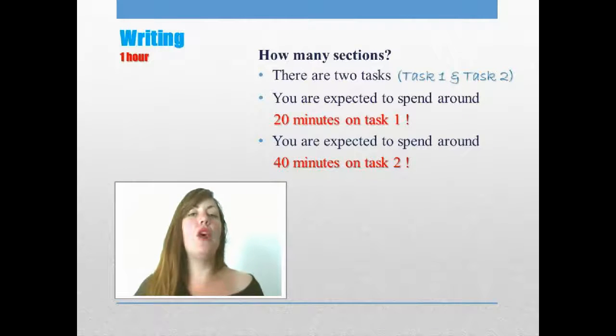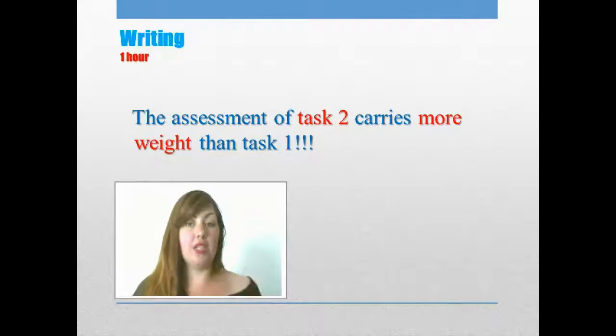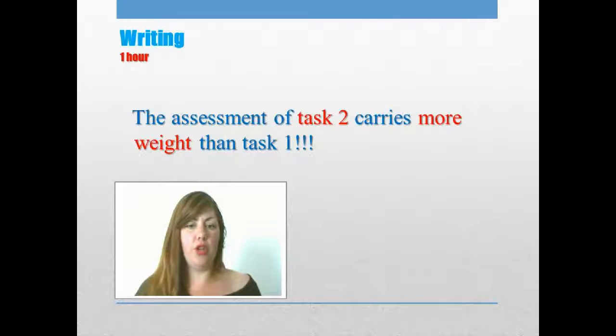Writing. Again, your writing will be 1 hour long. With the writing, you'll be asked to do 2 different tasks. We call these task 1 and task 2, or part 1 and part 2. For task 1, you're expected to spend around 20 minutes of the 1 hour, and for task 2, around 40 minutes. This is because the assessment for task 2 will carry a lot more weight than task 1. So it's important you do well on both of them, but it's really important you do well on task 2.